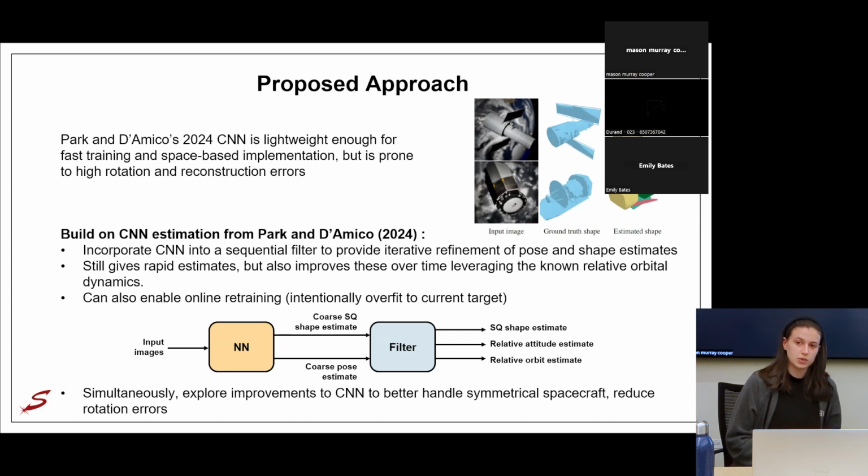Another benefit to this that we saw in some other work from this lab is that this kind of implementation may eventually be able to provide online retraining or online supervised training of the model. So this would look like, if you have an output from your network that is poor, or perhaps it's just an input image that is out of the distribution we trained with, we could take the outputs from our filter, add pseudo labels to that image, calculate the loss, and retrain the network based on the loss there.